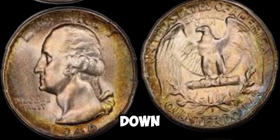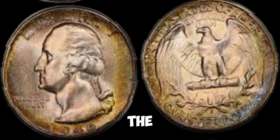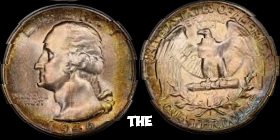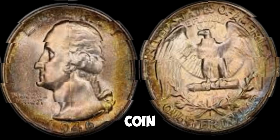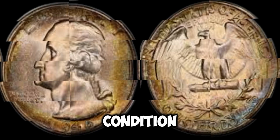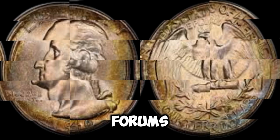Now, let's get down to the nitty-gritty. How can you determine the value of your 1946 Washington quarter? Well, the first step is to carefully examine the coin for any distinguishing features such as mint marks, dates, and overall condition. Next, you can consult price guides, online forums, and experienced coin dealers to get an idea of what similar coins are selling for in the current market.